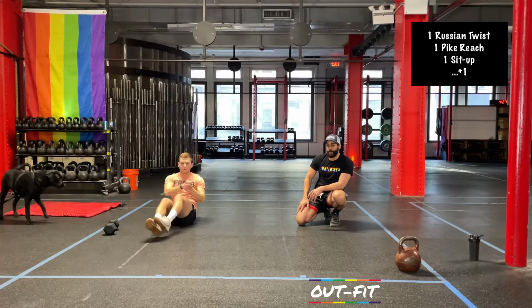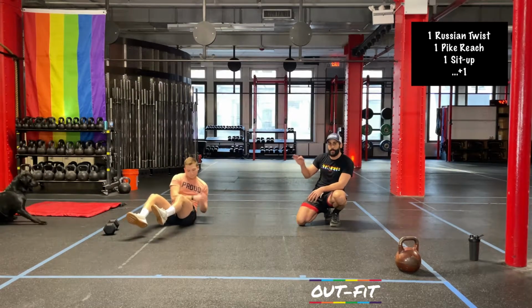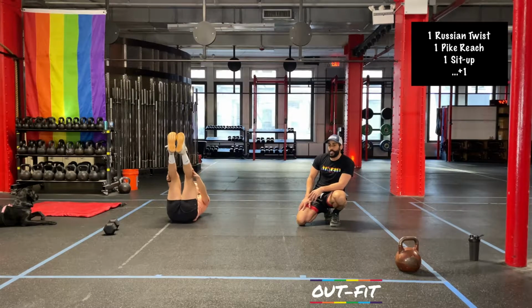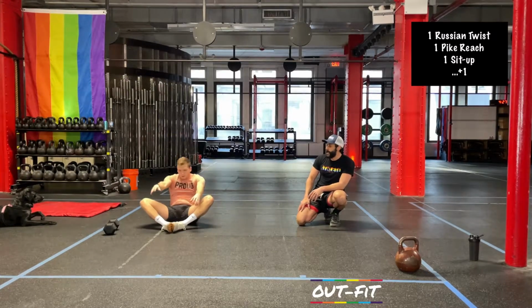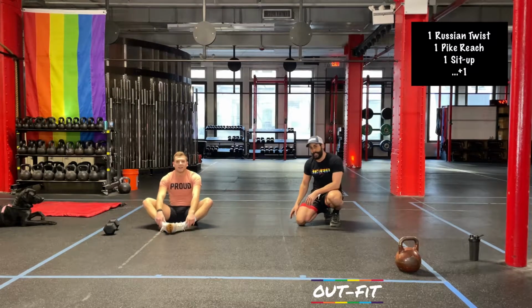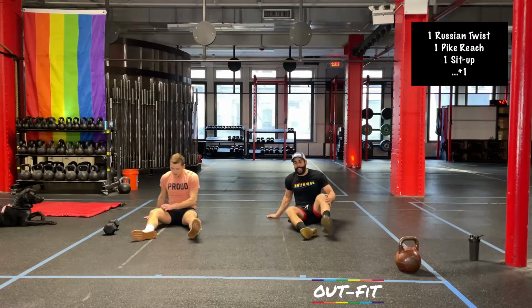Now we're going into twos. So that's two touches per side for the Russian twists. Two pike reaches, reach, reach, and then two of those sit-ups. Making sure you touch in front of your feet and you touch overhead. After that, we're going into the threes. That's it, we're doing that for another 3.5 minutes.